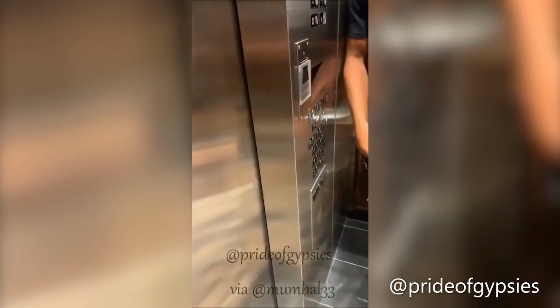Elevator. Cannibalism. Let's do it. Fire department. Does anyone want to show up? Get us out. It's pretty funny. It looked like all they had were energy drinks and peanut M&Ms. Yeah, they're just passing peanut M&Ms around.